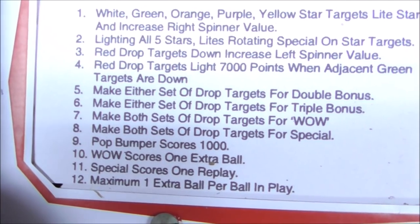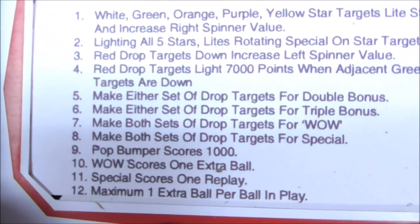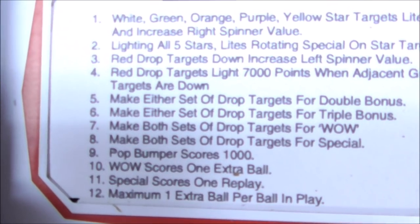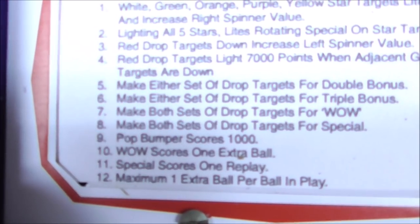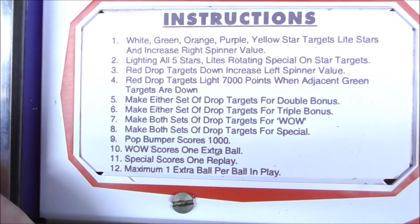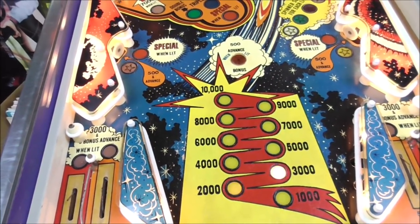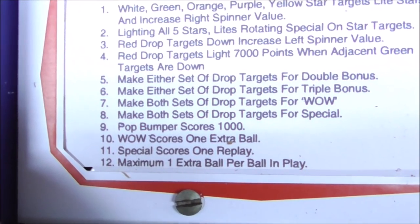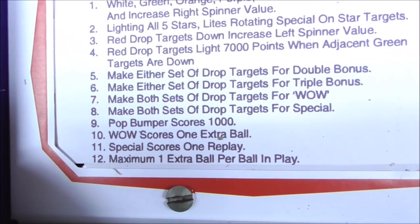Make either set of drop targets for a double bonus. Make either set of drop targets for a triple bonus. How the hell does that work? Make either set of drop targets for double bonus. Make either set of drop targets for triple bonus. Well, that can't be right. Or maybe you have to have the double bonus, and then that gets you up to the triple bonus. Make both sets of drop targets for wow. Oh, I forgot about wow. I forgot what the wow thing was. It says on here, wow scores one extra ball. So wow was basically like another special. But instead of a special, it was a wow. Haven't seen one of those in a while. Make both sets of drop targets for the special. So maybe after the wow, it moves up to special. I don't know.